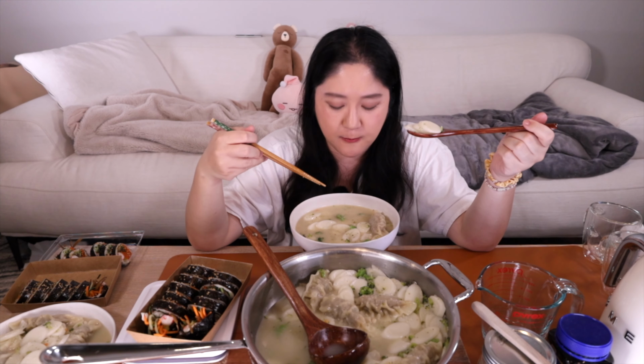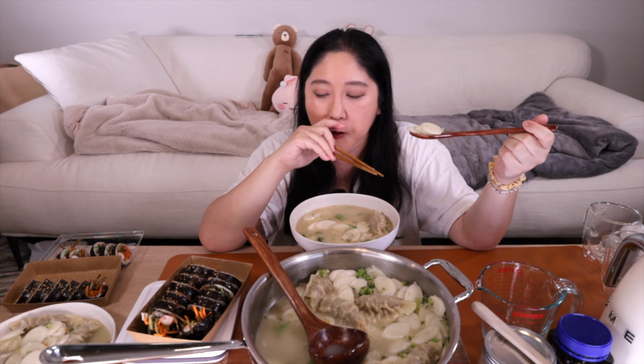Shall we kimbap? Let's kimbap. Kimbap, doobie-dap, bap, boop, bap, kimbap. It's so interesting because I've been eating very soft food recently and then getting those vegetables and textures back in. It's really good.